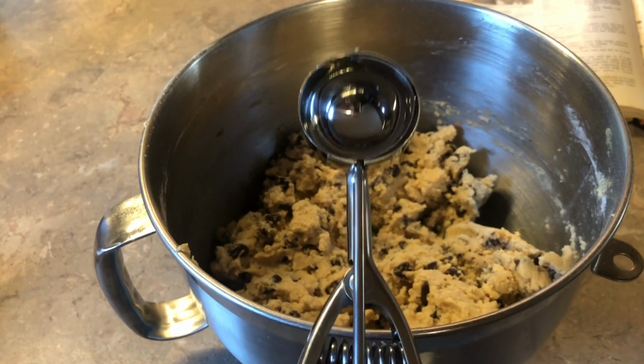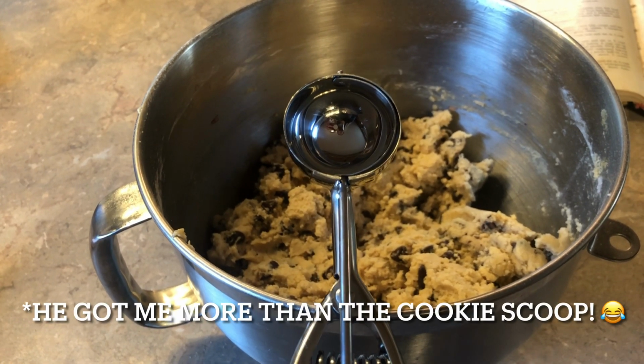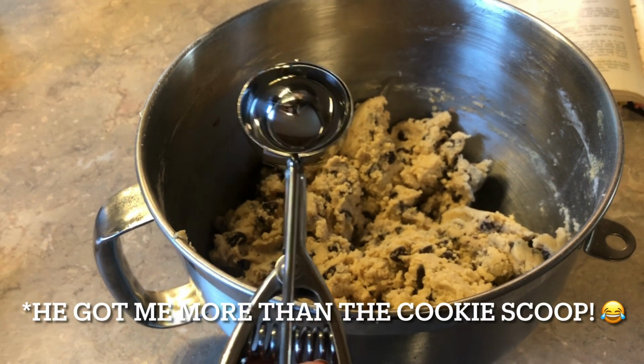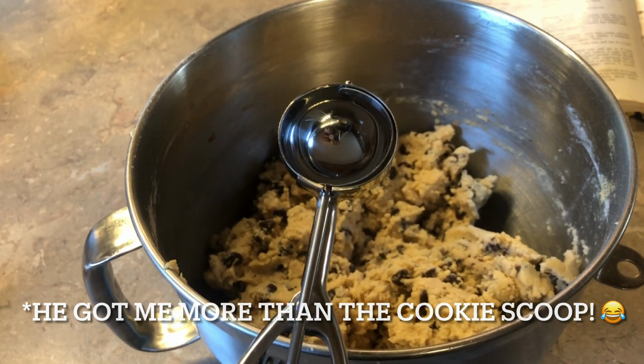Fun fact, I did not have a cookie scoop until about 2 years ago when my husband got me one for Christmas. I would just always use a spoon. Let me know in the comments below if you use an actual cookie scoop or if you use a spoon.